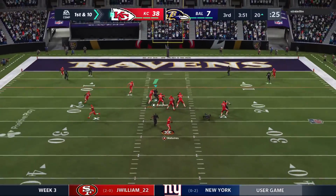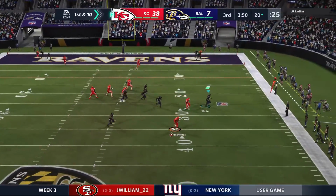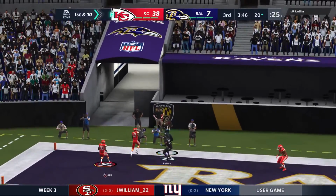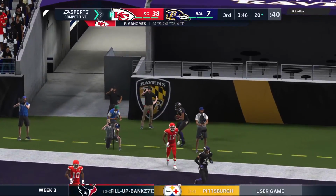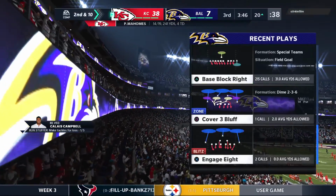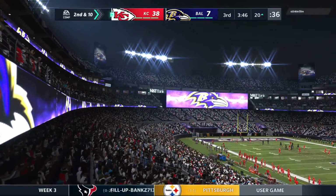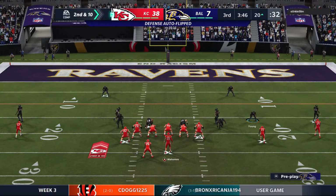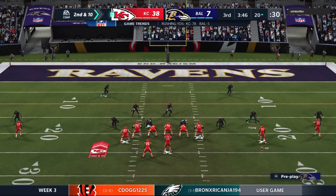Sliding out of the pocket. He's going to go up top for the end zone. And this is intercepted, but they'll say out of bounds. So very close to a turnover there in the end zone. He was looking for Tyreek Hill that time. And now it's 2nd down.